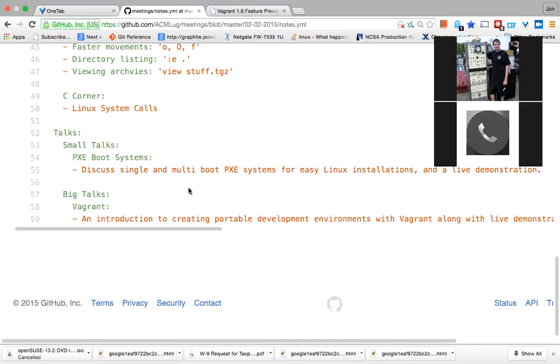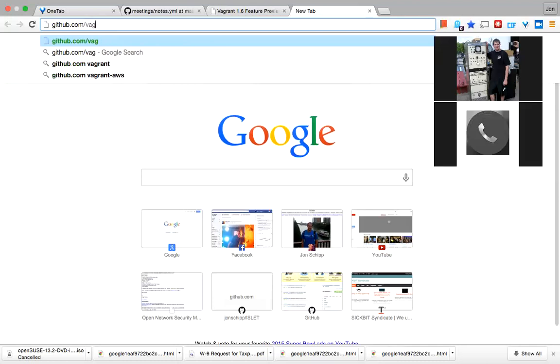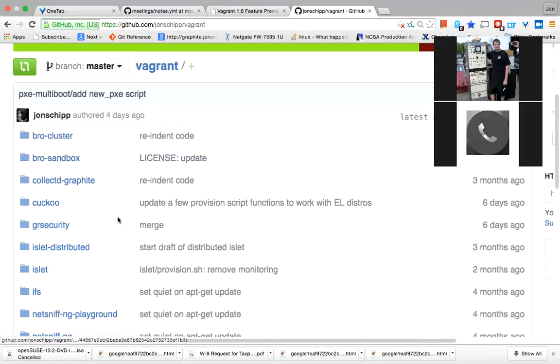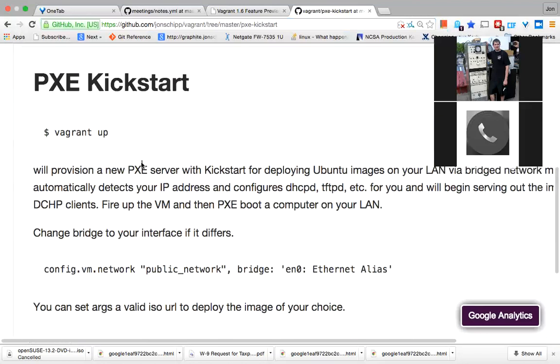And again, I created a Vagrant VM. I'll go ahead and pull up my repo here. I did two different ones. I first did the regular PXE one, and then I did a PXE multi-boot server. Let's do the PXE kickstart one. This is a Vagrant setup, so if you have Vagrant running, which we'll talk about next, you can git clone this repo and have your own ready to go.